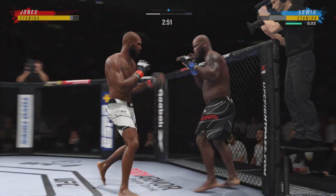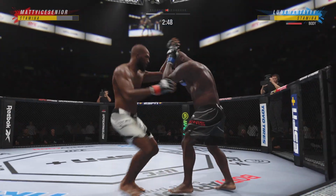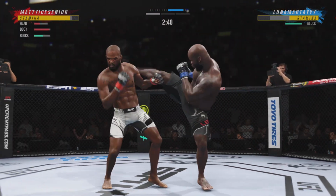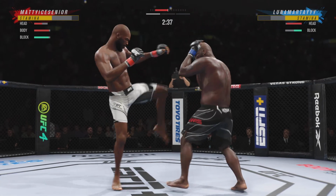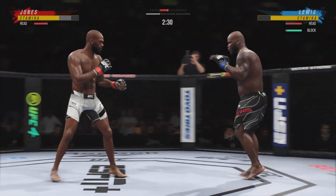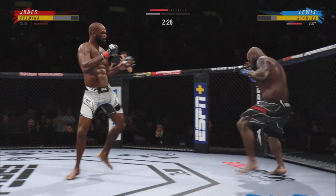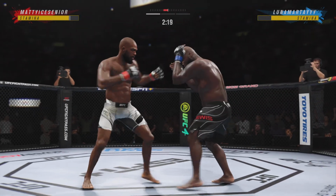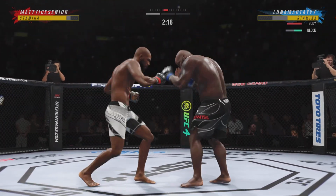It was good night if that landed. Oh, big knee to the body, man alive. He ate that kick. He took that whole kick, yep. Big knee to the body. Look at how he turns his hip over when he throws that kick. Straight to the body by Jones.